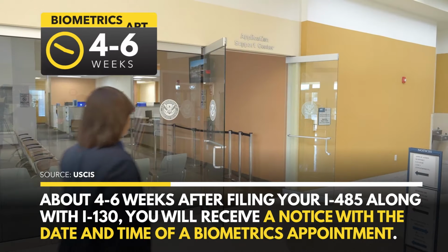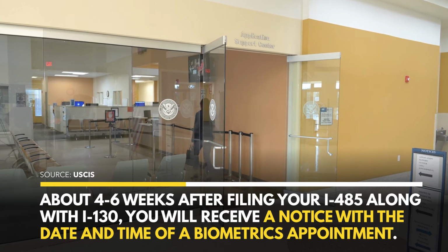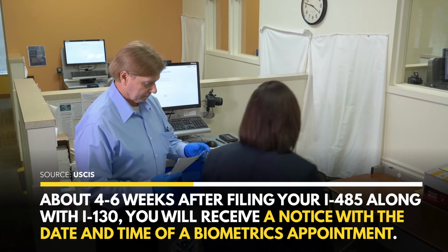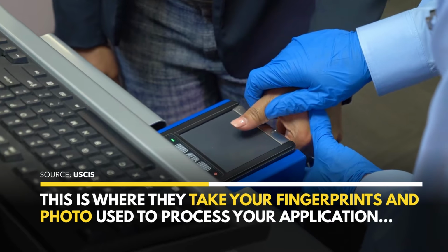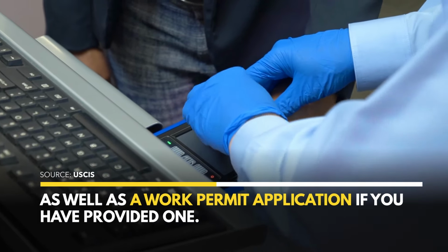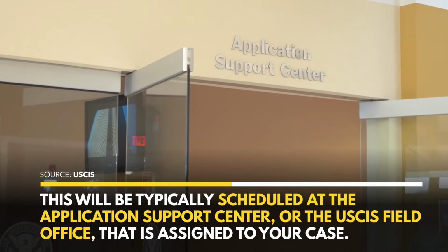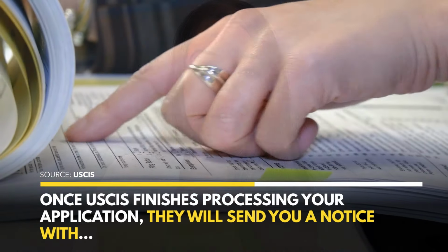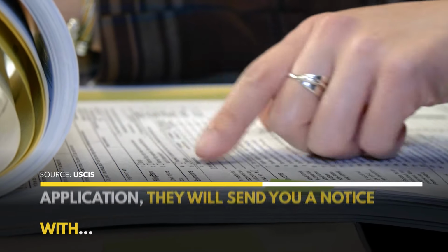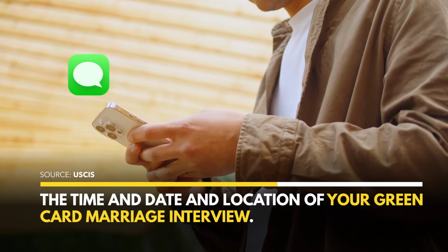About 4 to 6 weeks after filing your I-485 along with the I-130, you will receive a notice with the date and time of a biometrics appointment. This is where they take your fingerprints and photo used to process your application, as well as a work permit application if you have provided one. This will be typically scheduled at the application support center or the USCIS field office that is assigned to your case. Once USCIS finishes processing your application, they will send you a notice with the time, date, and location of your green card marriage interview.